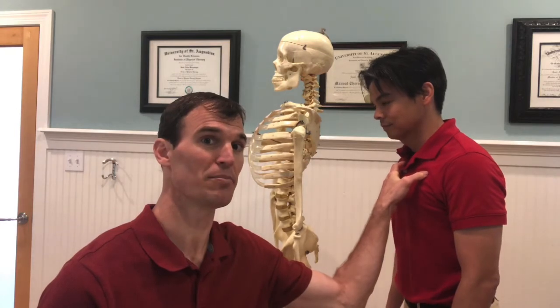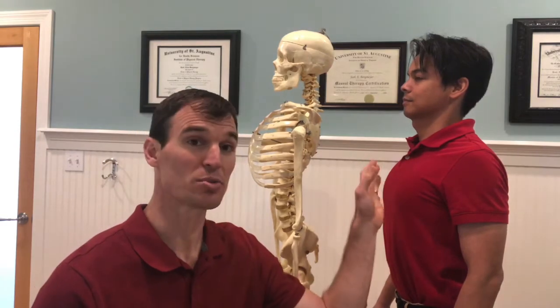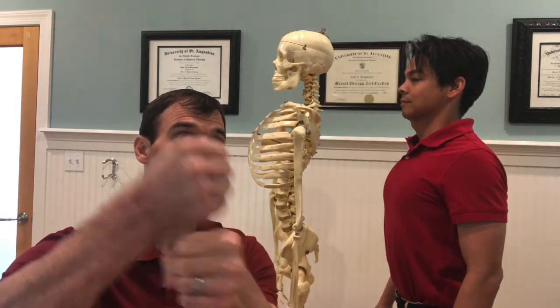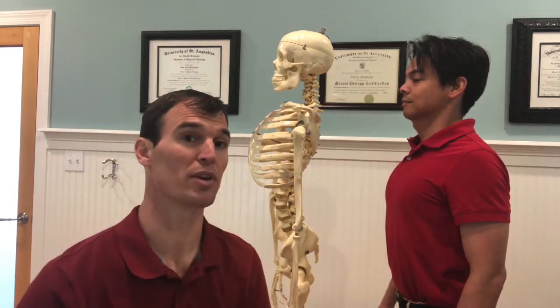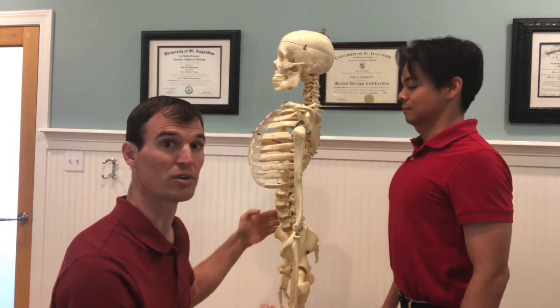So what do they do instead, Gabe? They do that. They puff out the chest, they lift, and so it looks really confident, but when the rib cage lifts up like that, that messes up our cylinder, okay, messes up our core alignment. Then that puts more stress and it loads our lower back joints.